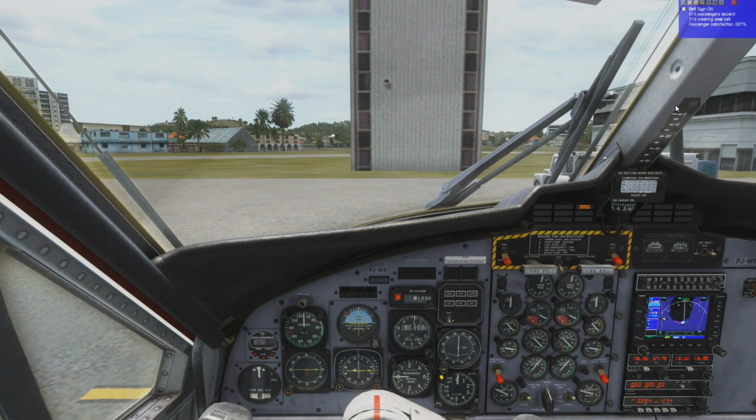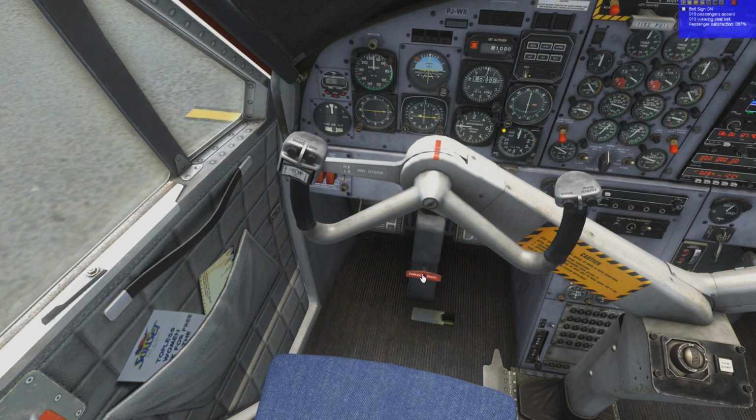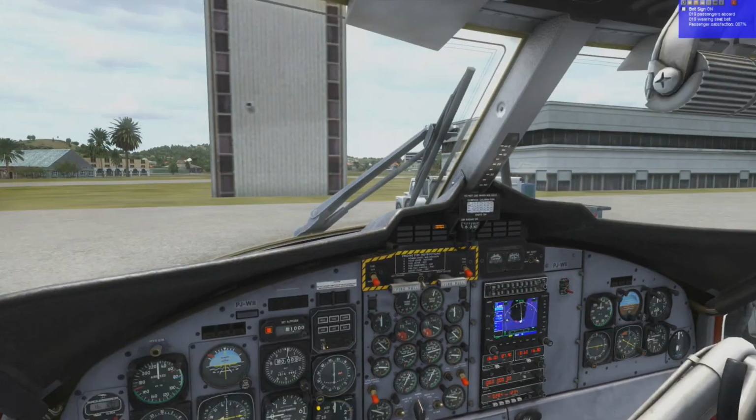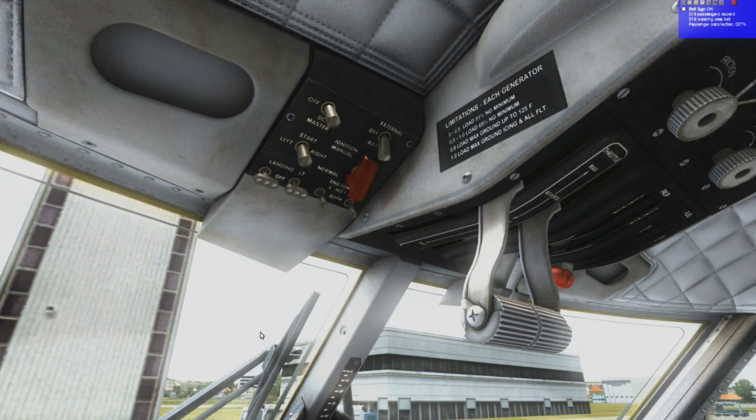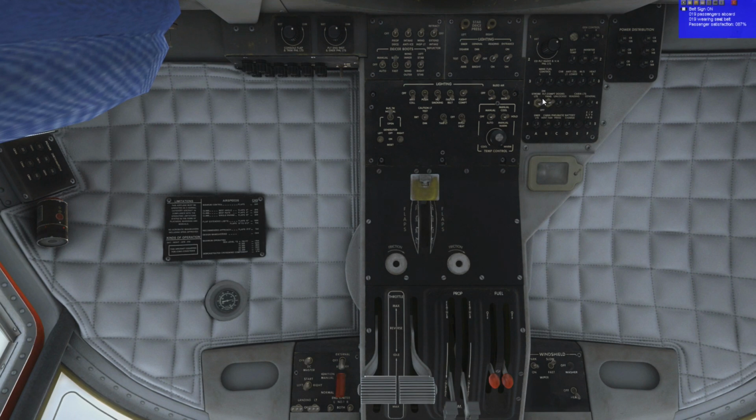We'll stop her right there and call it good. Parking brake is on. Did I not turn the landing lights off? Oh my god. Why would I do that? Landing lights off, I forgot to turn the strobes off too. Man, I'm all of a sudden forgetting everything on this flight. Dang it. Taxi light can come off.